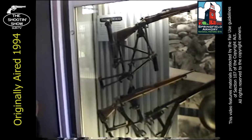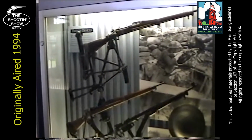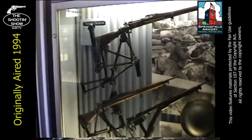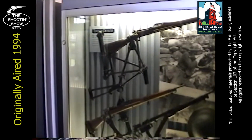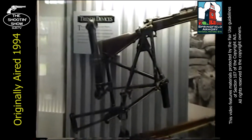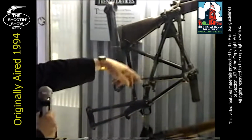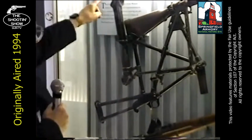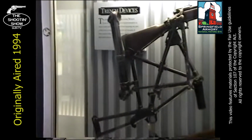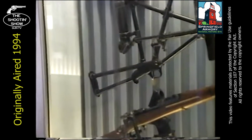We have a group of trench devices here. This was a unique application in World War I of trench warfare. It was dangerous to stick your head above a trench. You probably got shot. So what they did, they stuck rifles above the trenches, and these rifles had quite a conglomeration of devices, including a periscope, so that you could remain down in the trench and yet fire the rifle at anybody approaching. And there are 3 different versions of these things.